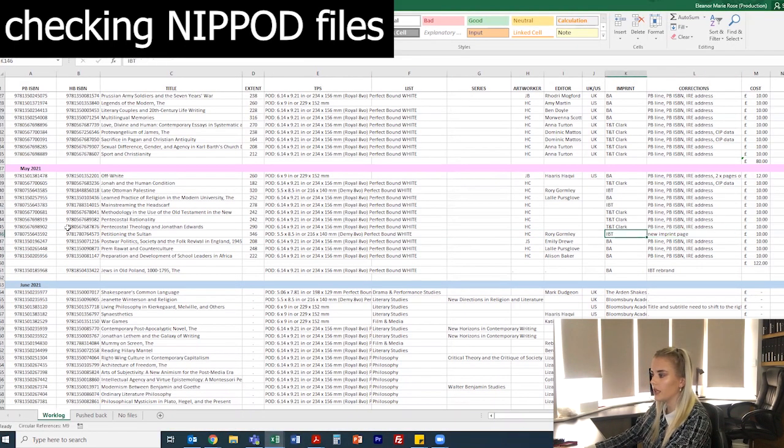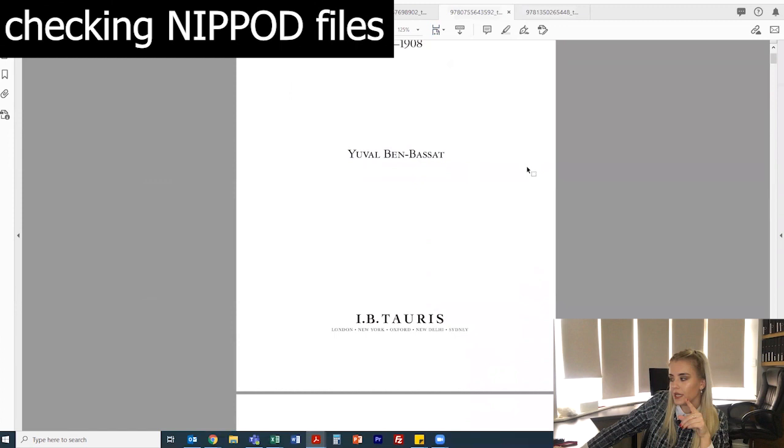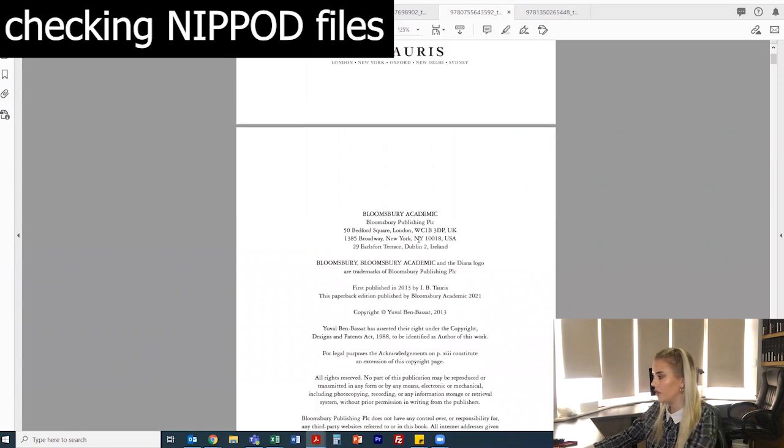So this one is slightly different. This edition actually needed a new imprint page. So this is an IBT title, so IB Taurus is an imprint that we acquired. So although we're keeping it as the IBT branding, the colour font and the imprint page needed updating because it was an older version. So just checking that that's the newest one and that the imprint page is updated as well.